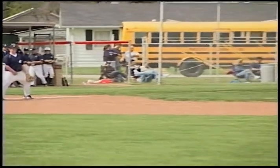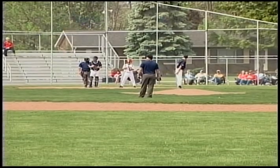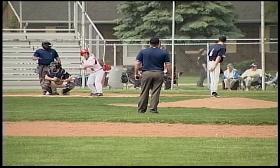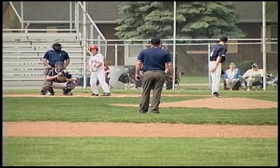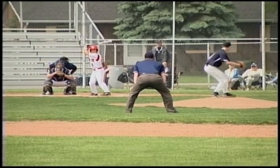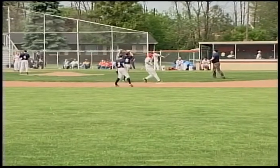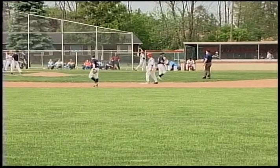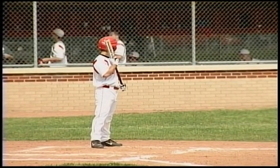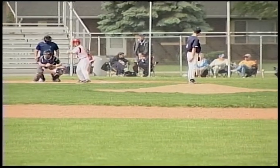Shortstop for the Big Reds. So leadoff base runner. We'll see what the Big Reds can do with it here in the bottom of the first. Jack Smith at first. Sets and the throw home. This one gets past the backstop, and Smith is off on the pitch. He will take second standing up. So just like that, the Big Reds with a runner in scoring position. And an RBI situation for Seppo.